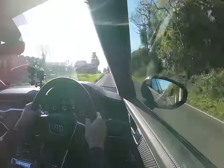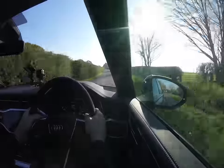Blimey, that's wide. So Malcolm's back in his TTRS, and it was his birthday yesterday, the 11th of November. How old were you? TikTok. How old? 78. Yeah. 78, right. Okay, well, he's got a heart pacemaker, so I better not floor it too much, but let's see. I'm going to floor it. Let's see what you think.